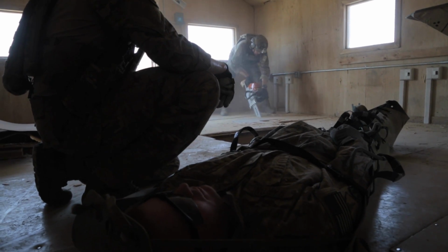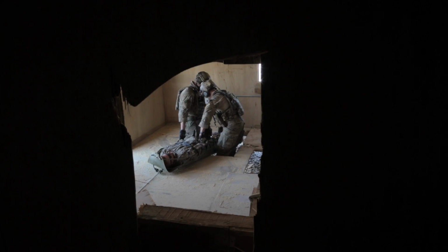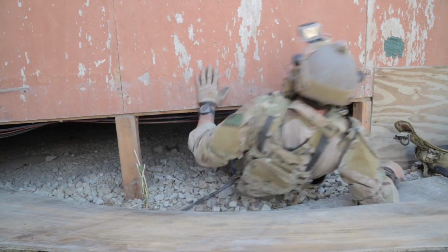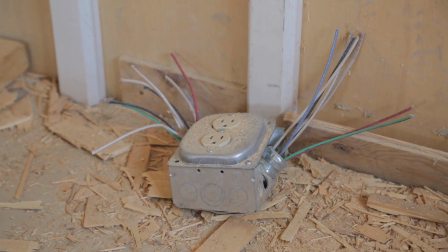Basically, if you don't use it, you lose it. So we got to keep training, keep practicing our skills. There's a lot of pararescue skills. So if you don't practice them, they can go by the wayside. And we got to stay at tip top shape so that we can execute the mission if we're called to do so.